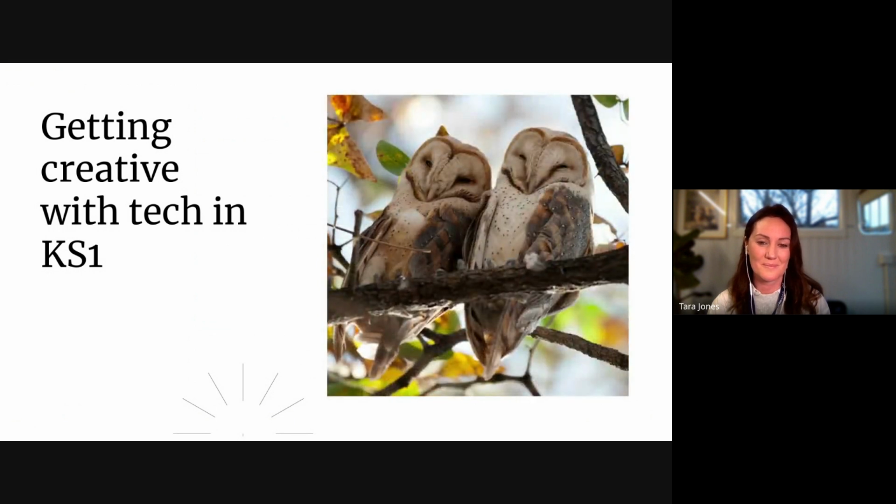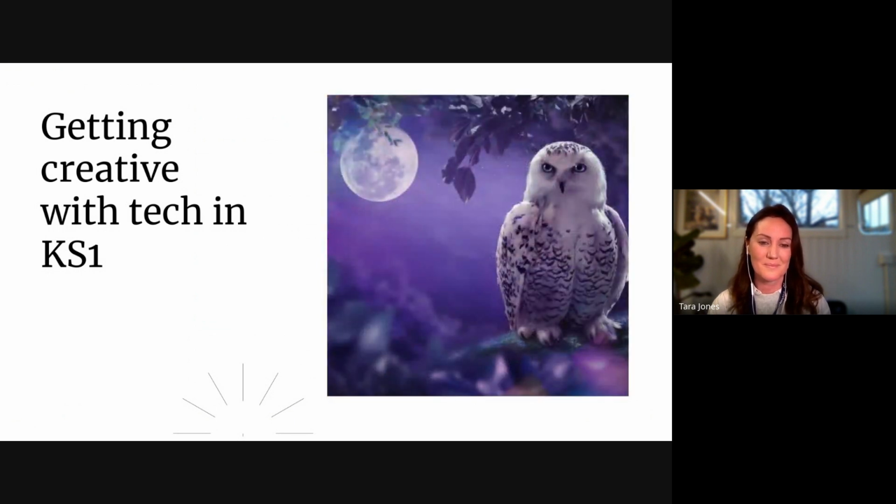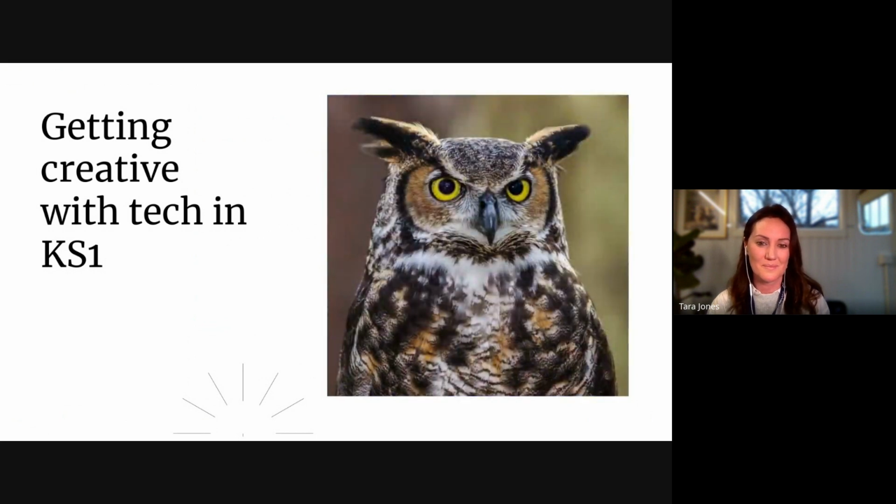Owls are very fluffy. Most owls hunt in the night. Many owls eat insects.